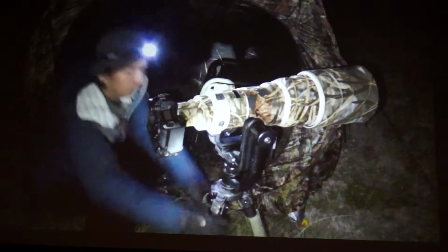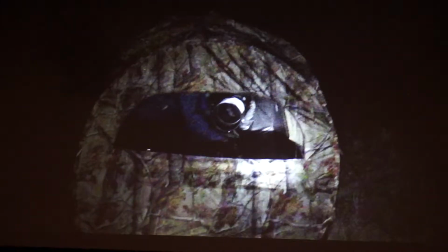That's my lens that I use. I don't carry a lot of gear in the field. Typically, one camera, maybe two sometimes, and two lenses.